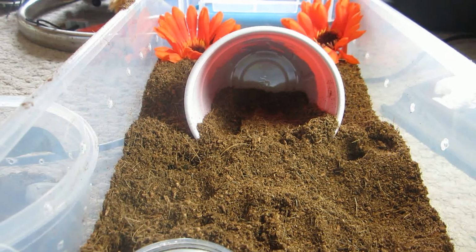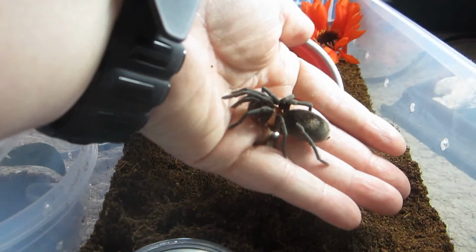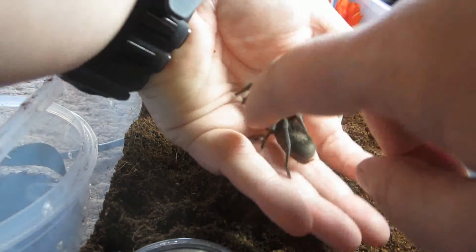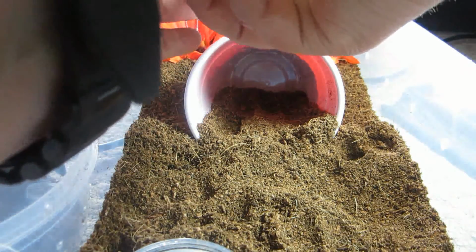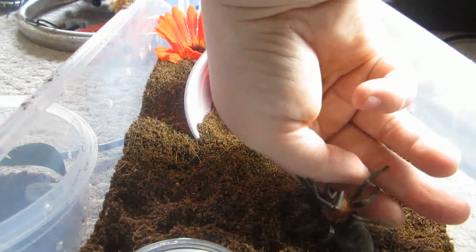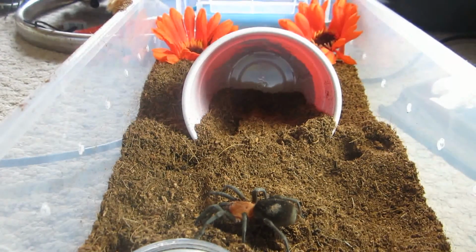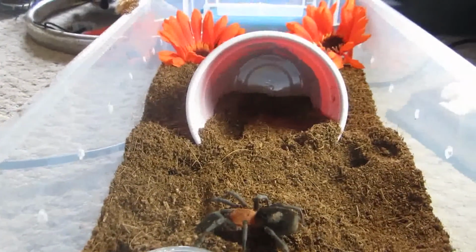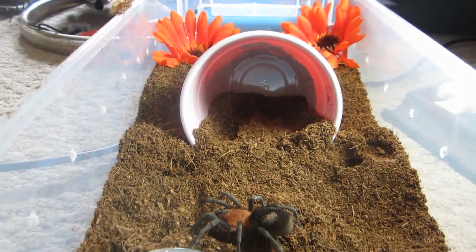Now this one's usually tolerant of me holding, so I just pick it up like that. There, you got you a bigger hide. How about that? Alright, hope you enjoy that. Got you a full, large water dish. Should do you good. Alright, let's move on to a different one.